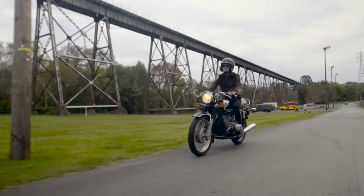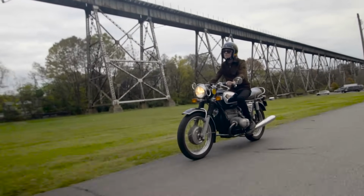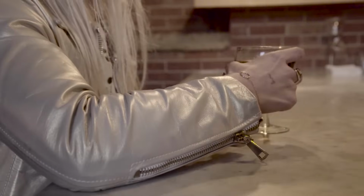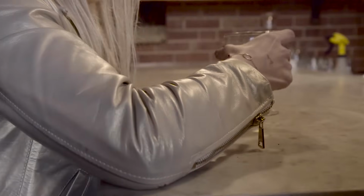It's like modern day armor, because it gives you this confidence that you really don't get from any other piece of clothing. You put on your leather jacket and you feel like you can walk out the door and take on the world.